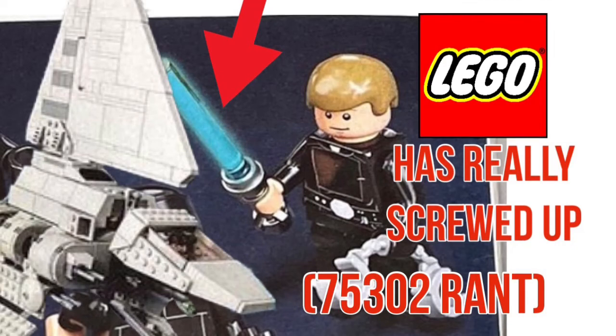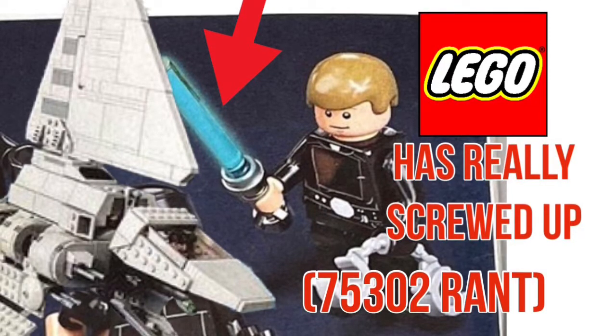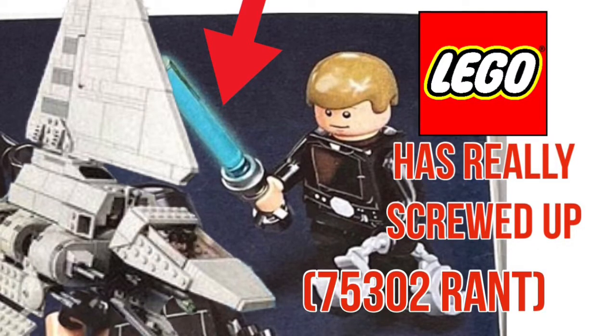After me openly saying that I thought the 2021 wave was good, today was the final straw and LEGO's really messed this one up. Today we'll be talking about my outrage with this set.